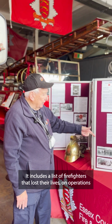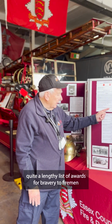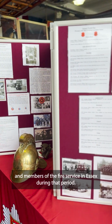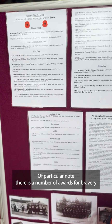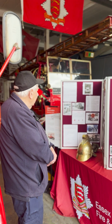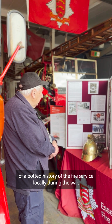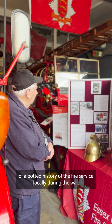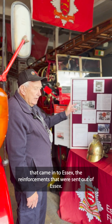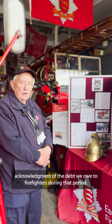It includes a list of firefighters that lost their lives on operations in Essex during the war, and quite a lengthy list of awards for bravery to firemen and members of the fire service in Essex during that period. Of particular note there is a number of awards for bravery to the old Thurrock Fire Brigade, which covered Thames Haven. But the display itself incorporates quite a potted history of the fire service locally during the war, the overseas columns, the reinforcements that came into Essex, the reinforcements that were sent out of Essex. Yeah. It's a comprehensive acknowledgement of the debt we owe to firefighters during that period.